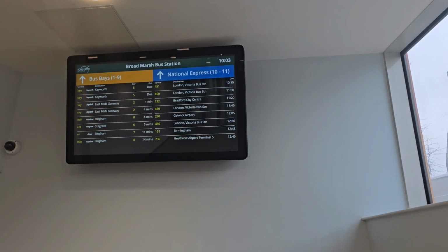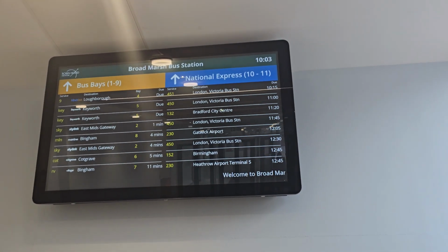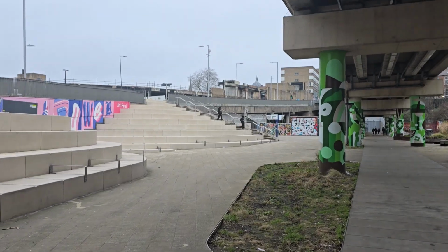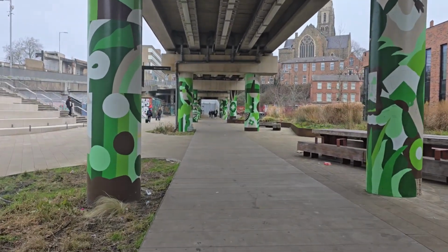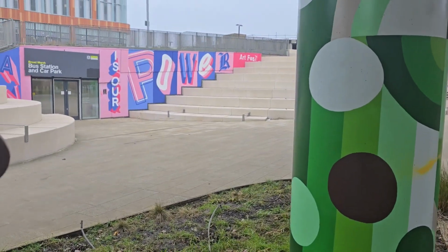I see you can still get buses here. National Express. Cool. That's what we used to do back in the day when we used to go to London if we didn't get the train. This is an area that's changed over the years a lot. There used to be like skateboarding things here when I was younger. I don't know if there still is or not, but yeah.